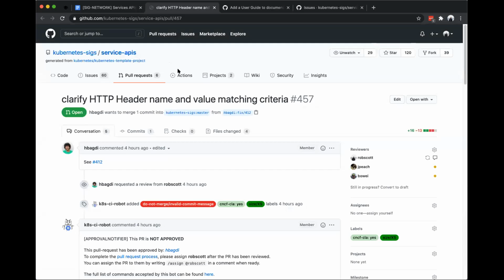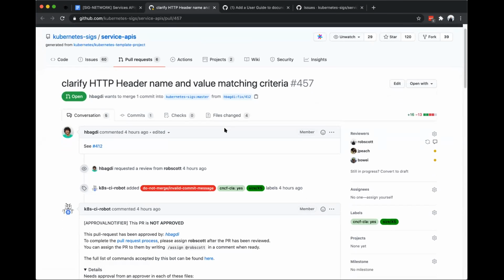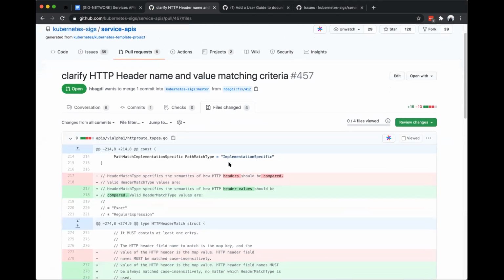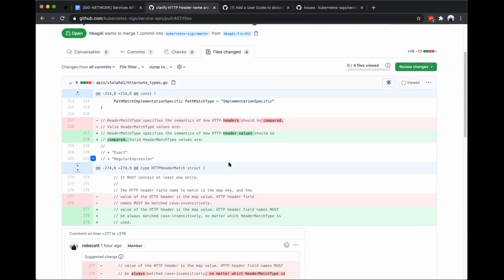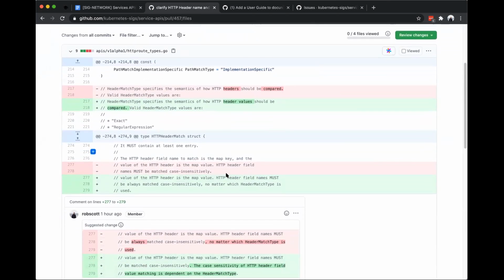There's a couple PRs from Harry that would be great to get through. I've added some initial feedback here, but there was some ambiguity around header matching and specifically case sensitivity. Harry, you've updated some bits here. I had a couple additional suggestions. But the key is that obviously header field names have to be matched case insensitively to go along with the RFC. But the RFC does not say anything about case sensitivity inside the header field value. So that's a little bit more ambiguous.